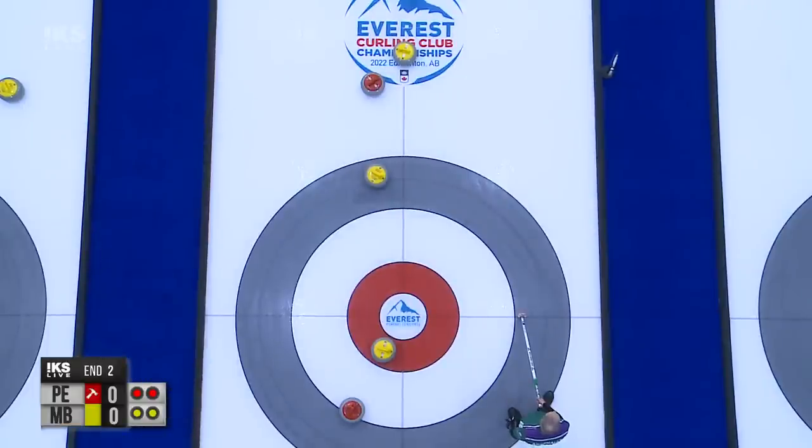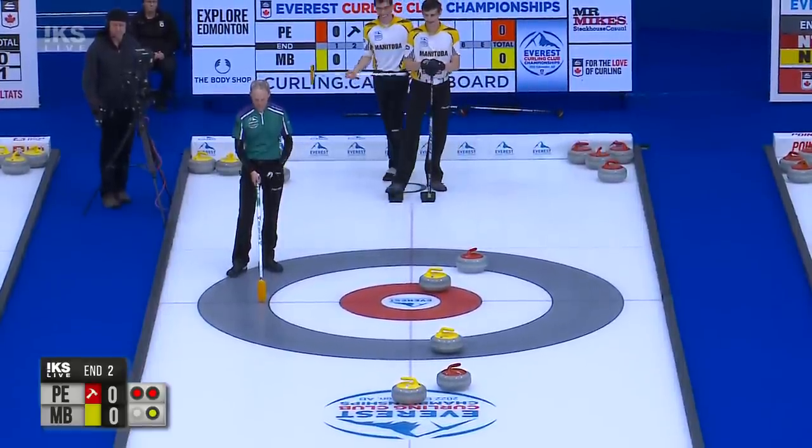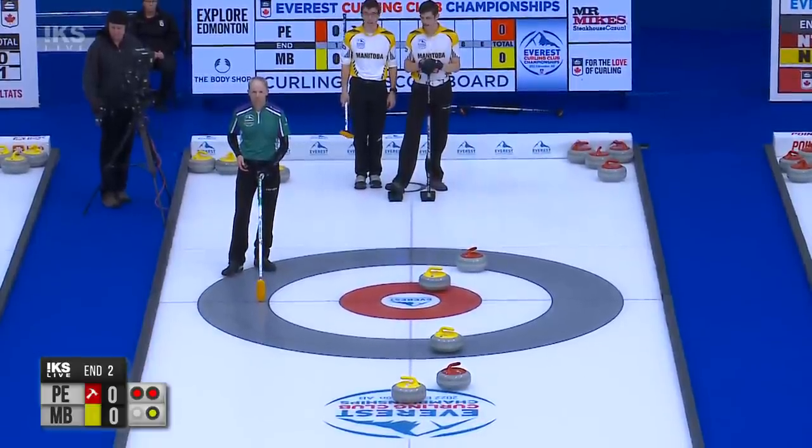So this is, again, one that PEI is going to want to make. Dennis is really going to want to make sure he's shot rock here, and if not, it leads to a really closed-down scoring area where they're going to be in hard to score. It's a big shot here from Dennis Watts. But yeah, he put it on the pin and the draw the button.